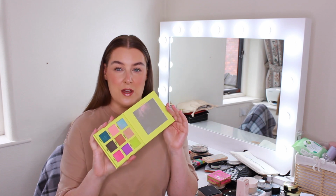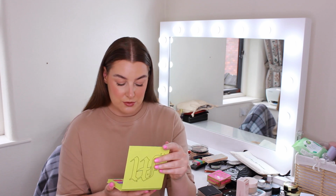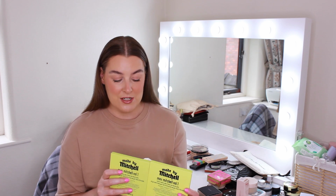I have this Made by Mitchell palette, which came in a mystery box. I feel like I want to keep it because it's got a few bright colours in and then a couple of neutrals. So I might keep this and then get rid of other colourful palettes which I know I'm not using. I don't really wear colour ever.